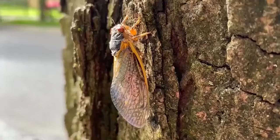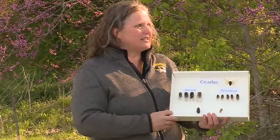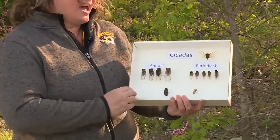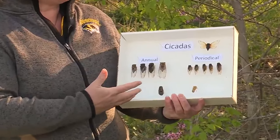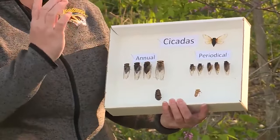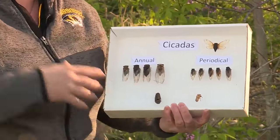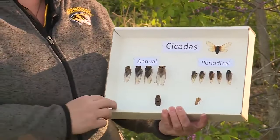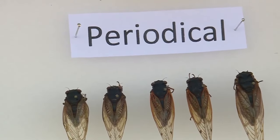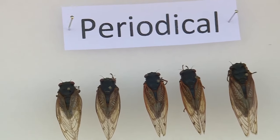There are lots of different kinds of cicadas. There's over 3,000 different species. And so right here, these are the cicadas that we hear every single year. There's several different species that we'll see, but the periodical cicadas are really special because they don't come out every year. There's 13-year cicadas and 17-year cicadas. Here in Missouri, we'll see the 13-year cicadas. These are actually from a brood that emerged in 2011. It's the same brood that's emerging this year.